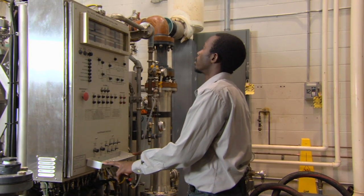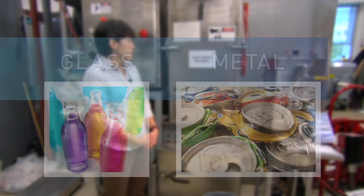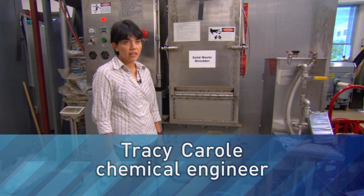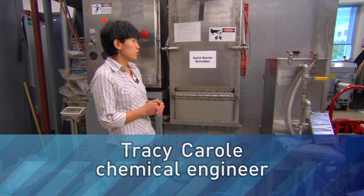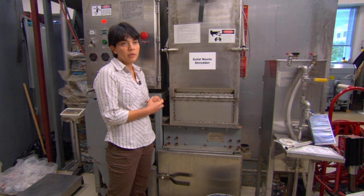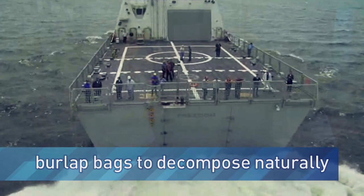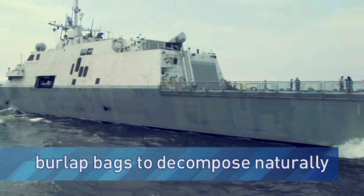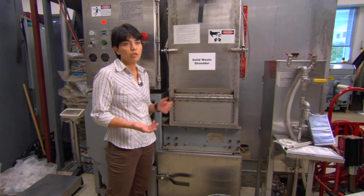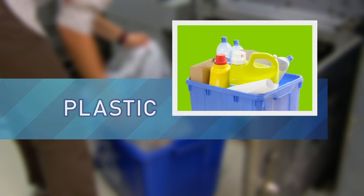Some materials, like glass and metal, are a lot easier to deal with. This is a solid waste shredder, and they have it on board ships to shred metals and glass to help reduce the volume. And then once they've shredded it, they can bag it, and they're allowed to dump it overboard. Since it's inert, it's going to sink to the bottom. It's not going to wash up on beaches. But handling plastic is a different story.